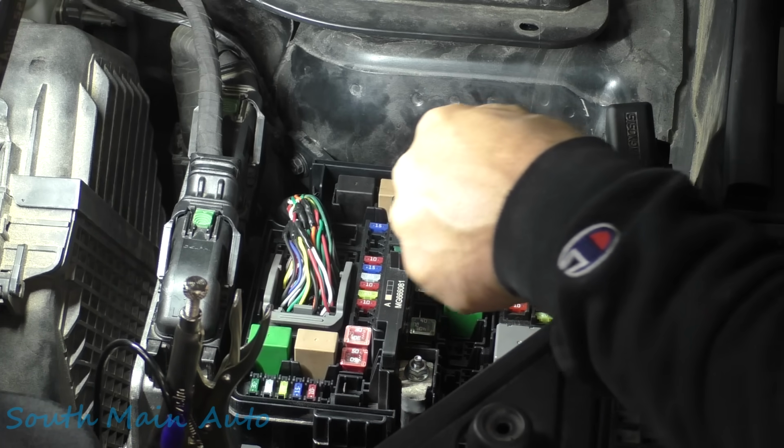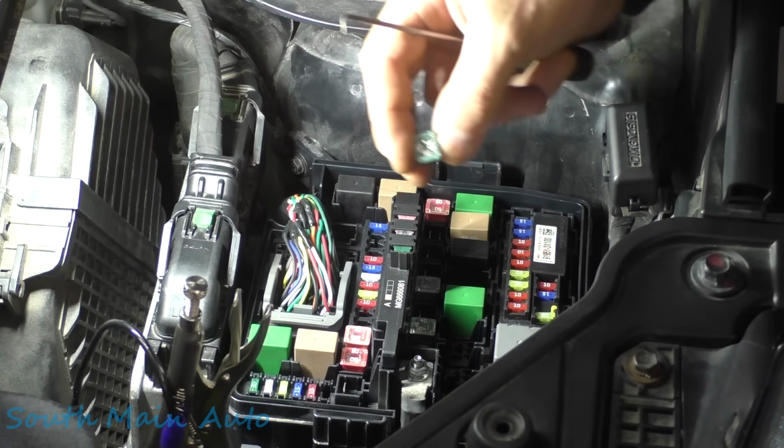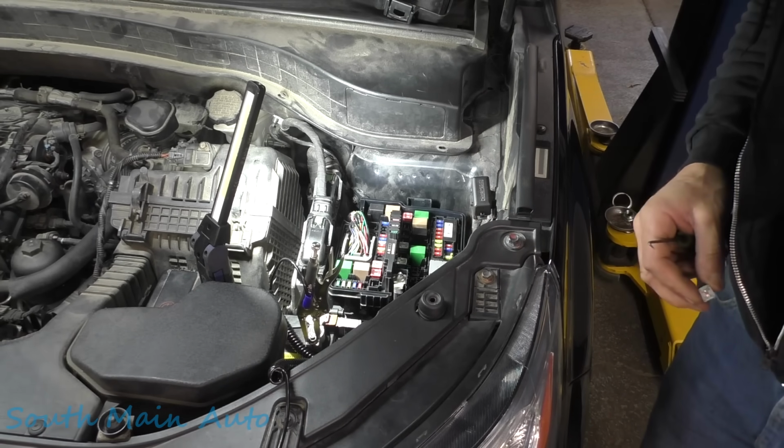Okay, I'm just jumping across the 2 terminals right now. I'll tell you what, let me get another 40 amp J case out of a box I've got over here. We're gonna pull the lid off. I'm gonna make sure that this one's good. You'll see what I'm doing.